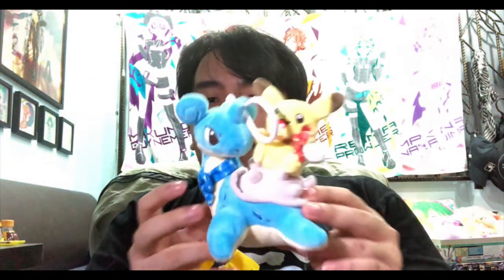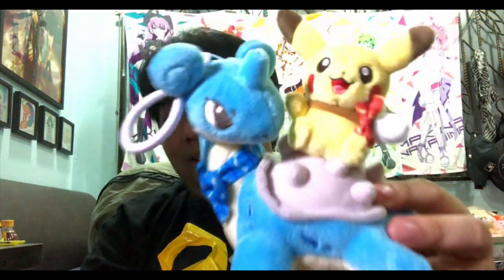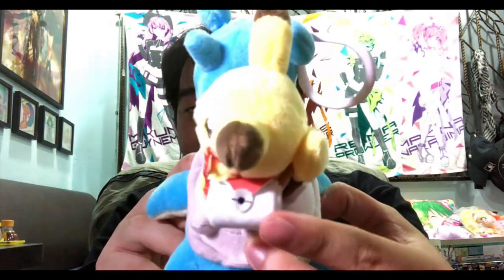So here's the other thing that's kind of exclusive. It's the Pikachu and Lapras plush. Yeah, it's pretty adorable. Pikachu sitting on top of Lapras with this pouch, I guess the pouch that the trainer actually uses. So yeah, even though they state that it's an exclusive, this has been released before in Japan.